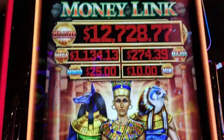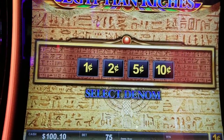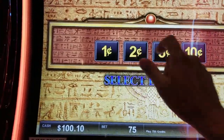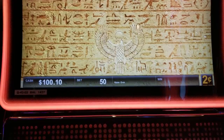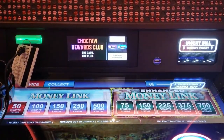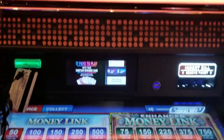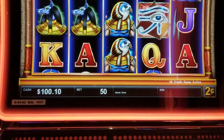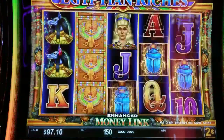So I'm on the Money Link slot. It is the Egyptian Riches, and I'm going to do a 2 cent denomination. This is a relatively new slot, but I seem to be doing pretty well on it so far, so I'll stick with 2 cents, $1.50, which is $3, and we will go from there.